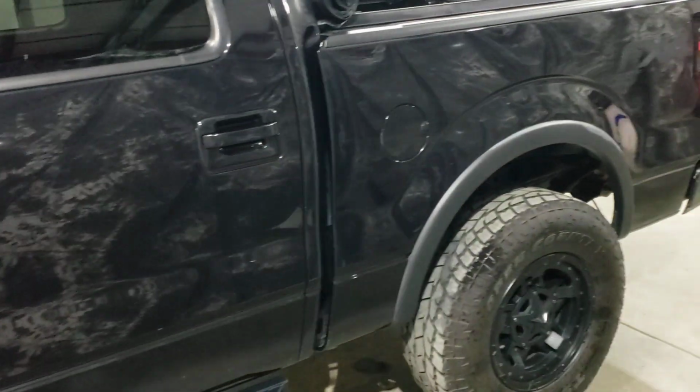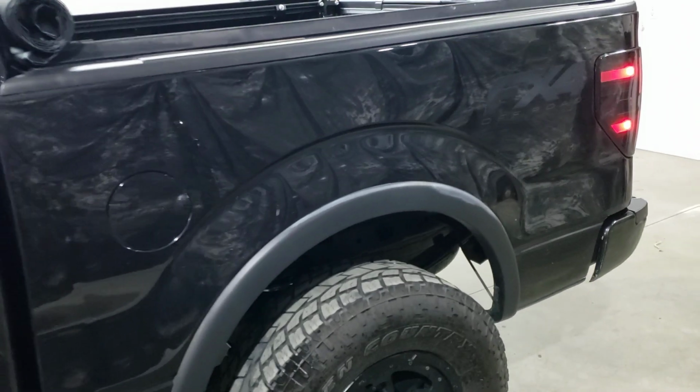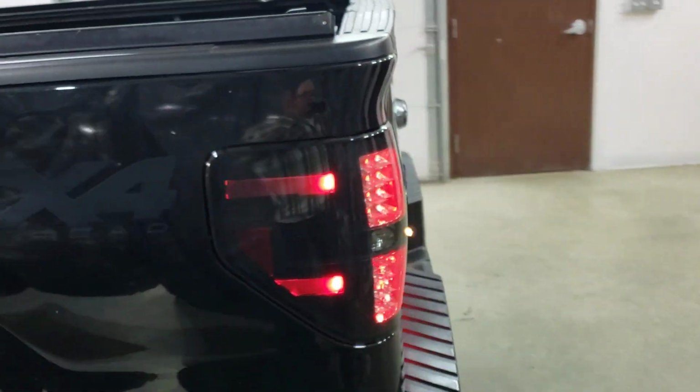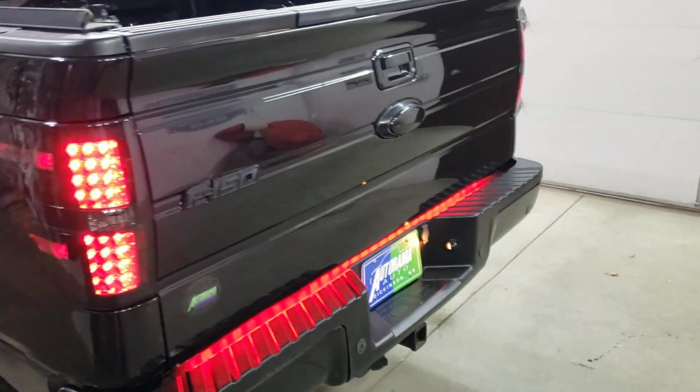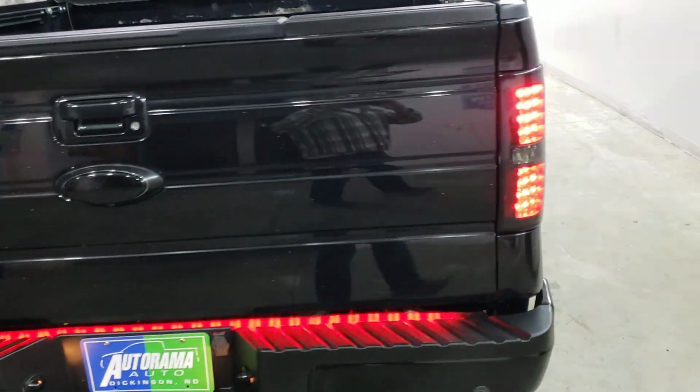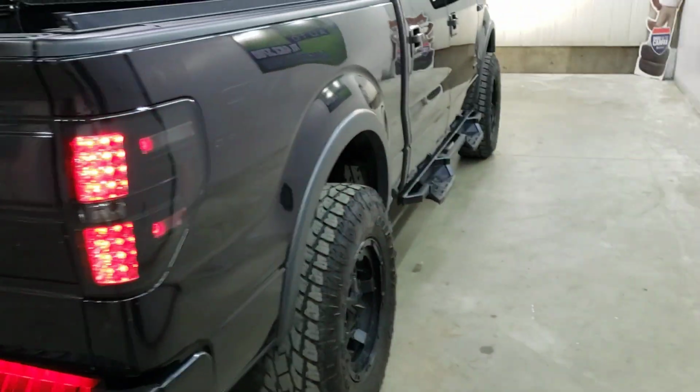It's been inspected independently. The Carfax shows a fender bender in it. It's a local purchase. I bought it from the second owner. Just a good looking truck. Drives fantastic. Has the 36-gallon tank in it.